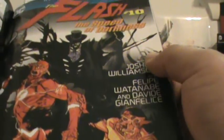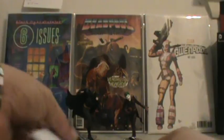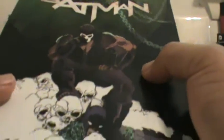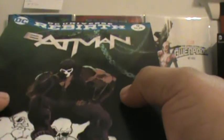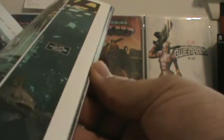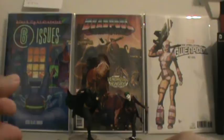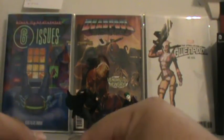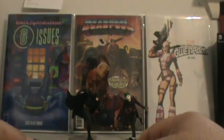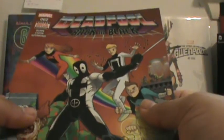We got Flash number 10, if that's going to be one of the covers. That looks sweet. And then I got the B cover, has Bane on it. That cover looks sick, so I had to pick up this one too. And like I said, the covers are looking good again, so I ended up picking up both of those. Because if this Batman cover still looked like the last 2 or 3 issues, I was just going to pick up whichever cover looked better and take that one, but they're getting back to their old ways and they're looking pretty good.